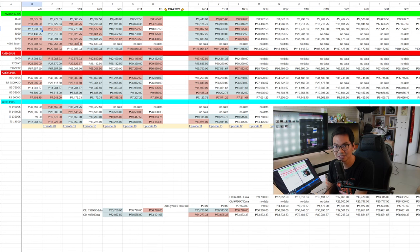Decrease for the 3060 12GB. So it's a bit hard to find now, but if you can find it, at least mas mura na siya. The 4060 is going for around 500 pesos more than the 3060. Again, in the States, SRP for the 4060 should be cheaper than the 3060. Although I think this is a fair price for both cards.